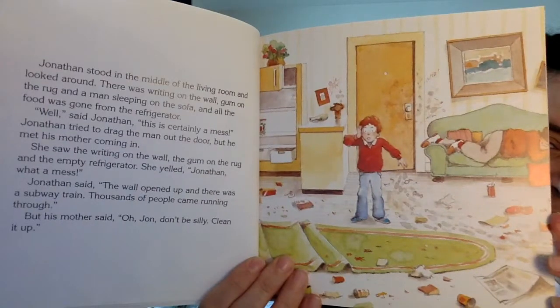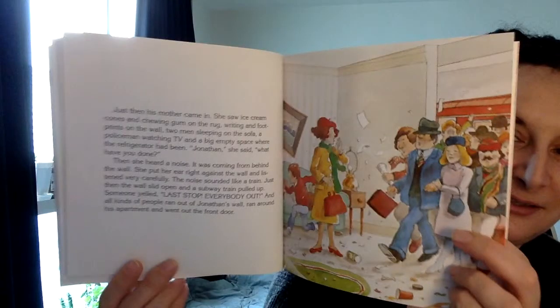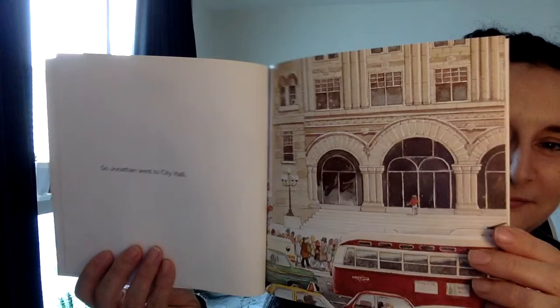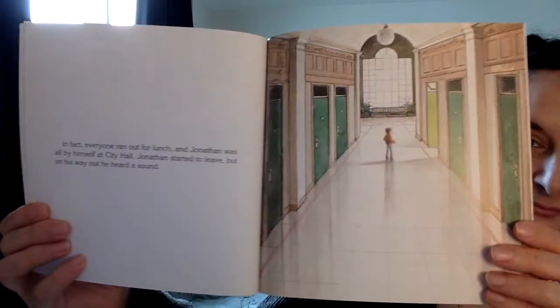Jonathan's mother went to get a can of noodles. She said, "Johnathan, please don't make a mess." When she was gone, Johnathan stood in the middle of the apartment and looked at the nice clean rug and the nice clean walls and the very, very clean sofa and said, "Well, there is certainly no mess here." Then he heard a sound. It was coming from behind the wall. He put his ear up against the wall and listened very carefully.